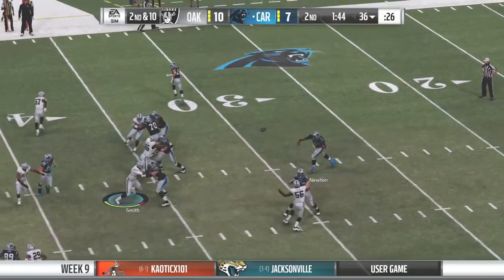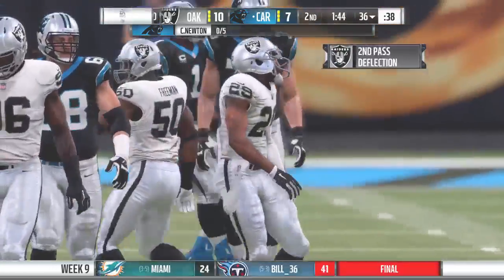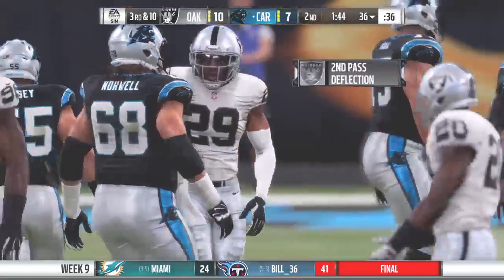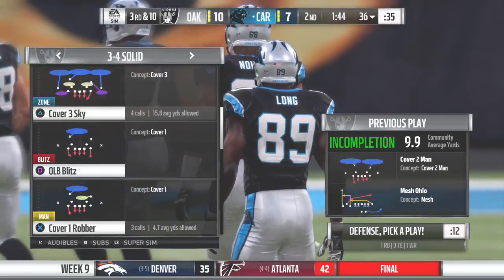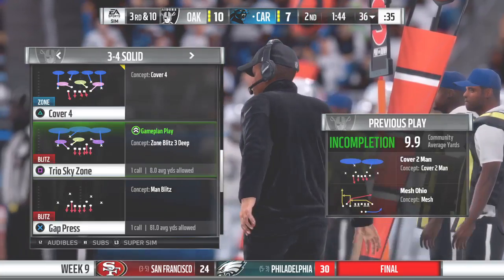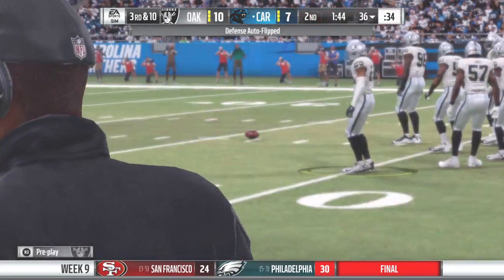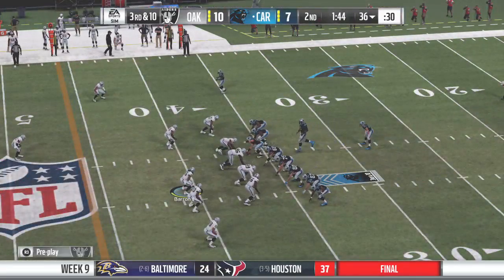On 2nd and 10, Newton throwing over the middle, and it's incomplete. Feels like they're getting caught in between here because they didn't get completions on 1st and 2nd down. Now you got to worry a little bit about the clock because you prefer not to give them another shot here in the first half. But if you don't pick up the first down, guess what? You're likely going to have to.